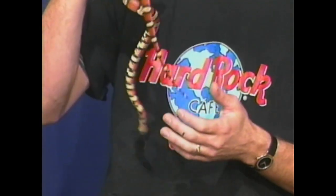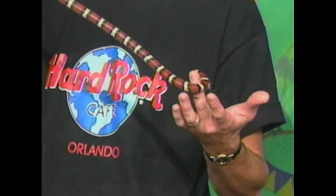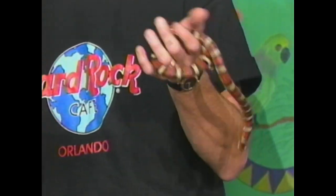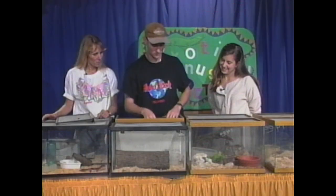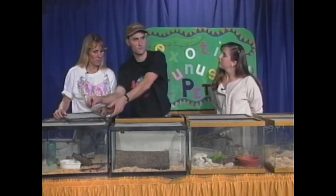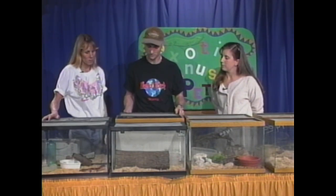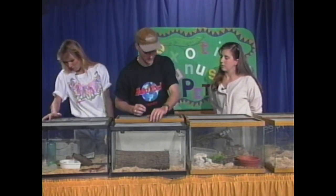But he's not venomous? Not at all, no. I see he's pretty handleable there. Yeah, he's pretty tame. It's really neat. What you gotta do to care for these guys, you gotta have a heat rock for them. You gotta keep a heat rock on 24 hours a day, just strictly for digestion of their food. You want to keep a heat lamp, a daylight lamp, on them. You want to keep it about 90 degrees, and at night about 75 for them.